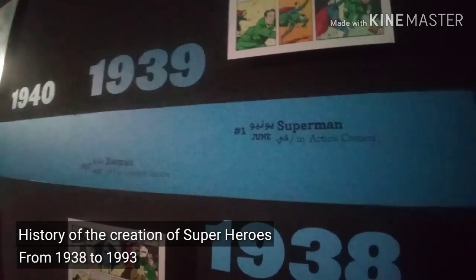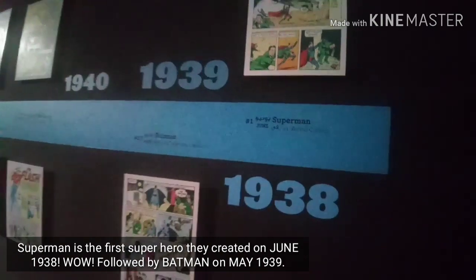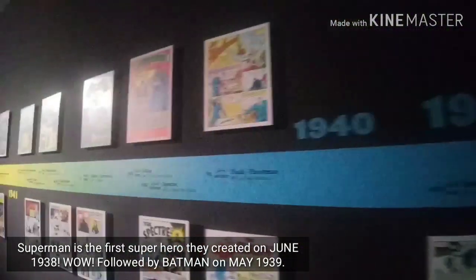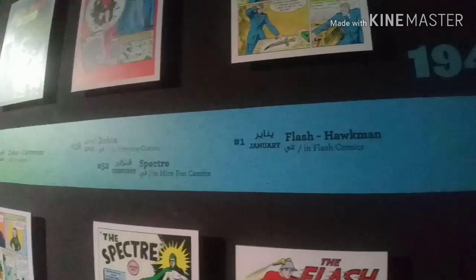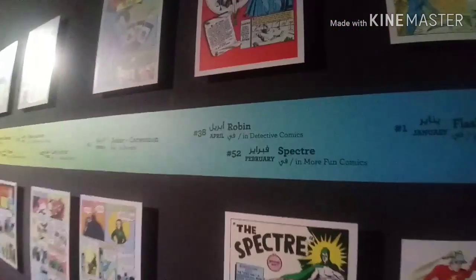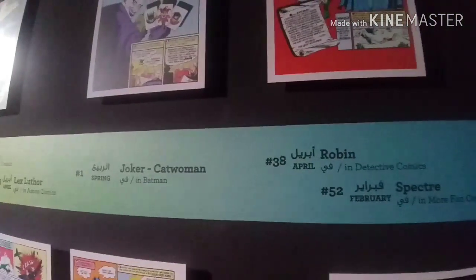This is inside the exhibition, guys. Meron silang nilagay na history about sa mga superheroes, guys. As you can see, pinakita ko sa inyo yung Flash Hawkman, 1940s. Ayan siya. And then Spectre, Robin.